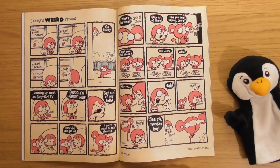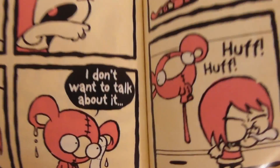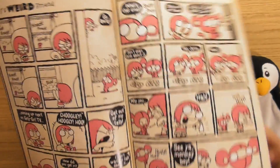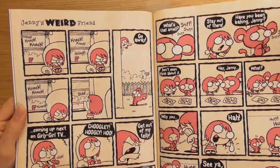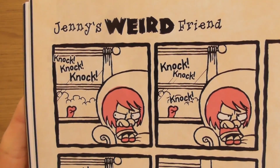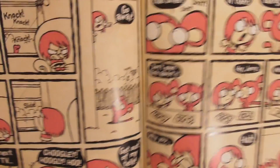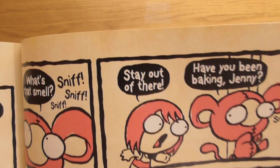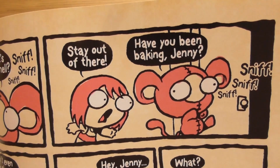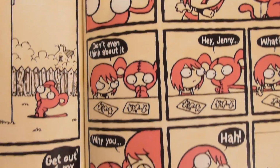Nice colours. Jenny's weird friend. Look at the colours. I love this. Tasty. There's only like four colours there. Black, white, cream and pink. That would be a really nice colour combination for a website, I think. Nice creamy pink.